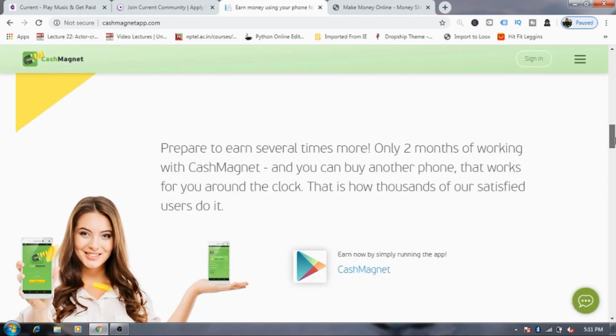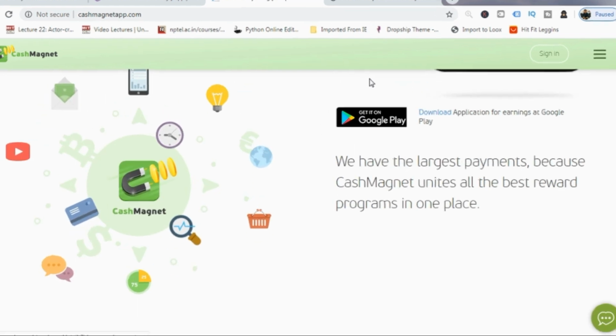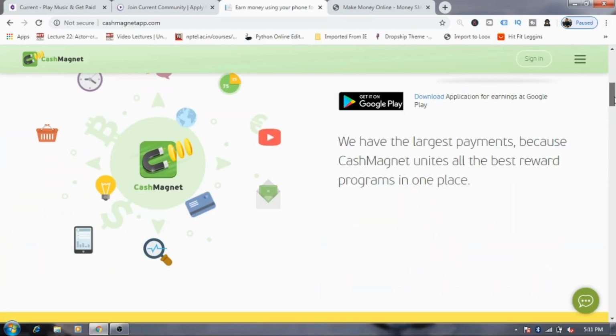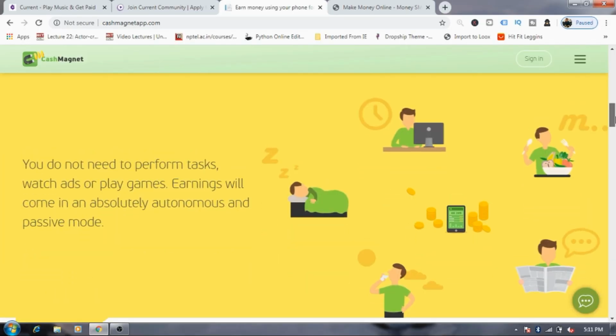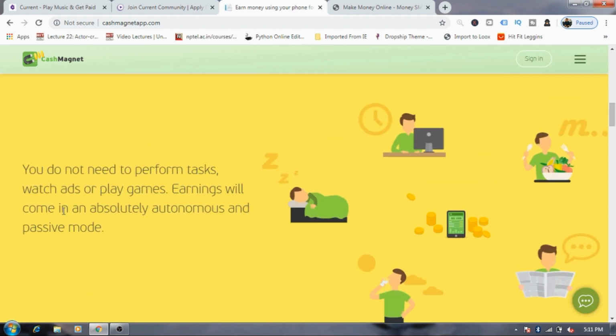Here you can see this app is available on Google Play only for Android users. I'm sorry, for Apple users this app is not available till now. You don't need to perform any task, watch any ads or play any games. Your earning will be absolutely autonomous and passive. Whenever you're sleeping, you just need to keep this app on, and I have researched this app, it is legit, guys.